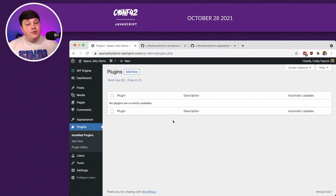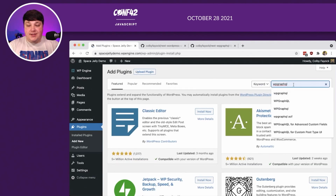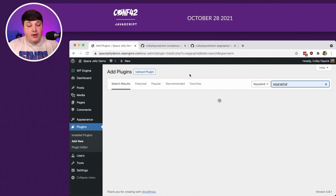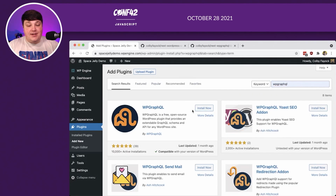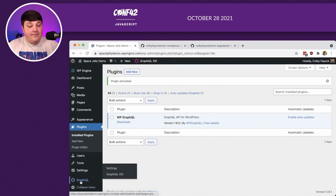So what we want to do is we want to first see how we can actually query for our WordPress data. And we're going to do that with GraphQL. So I'm going to head over to Add New under Plugins, and I'm going to search for WP GraphQL, which we can see that I've already been searching for, where once that comes up, it's going to be the first option, and I'm going to hit Install Now. Once that loads, I can hit Activate. And we can see immediately on the side here, we're going to get this new tab for GraphQL where I'm going to select the graphical IDE.